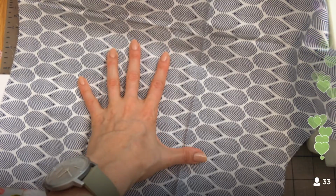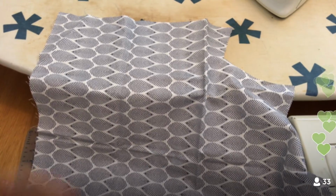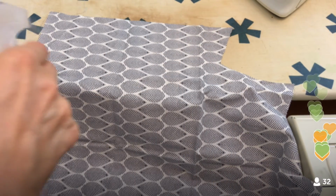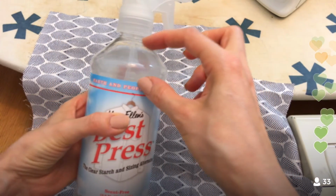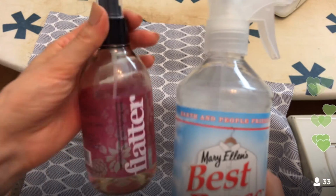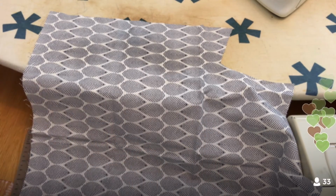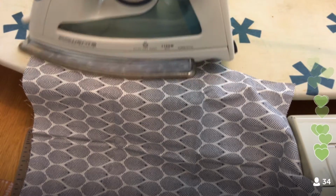I just really still love this fabric. It just reads as gray, but it's white and black. I just think it's so pretty. All right, so I'm using my Best Press again, and I have about 80% of this Flatter, just because it smells good, I think, and the rest is this Best Press, which gives it more of a stiffness than the Flatter brand.